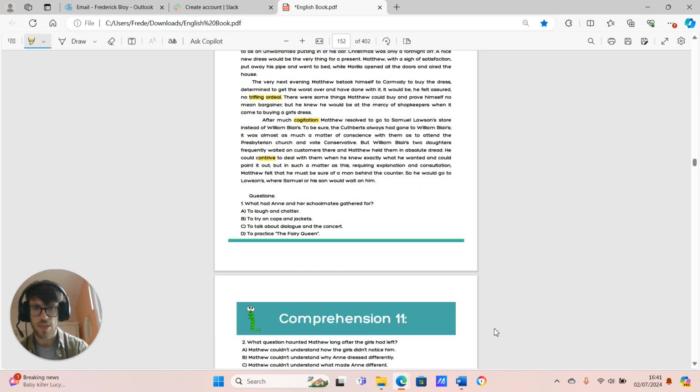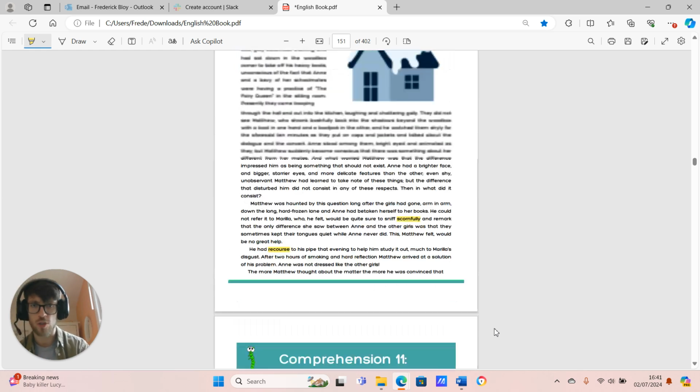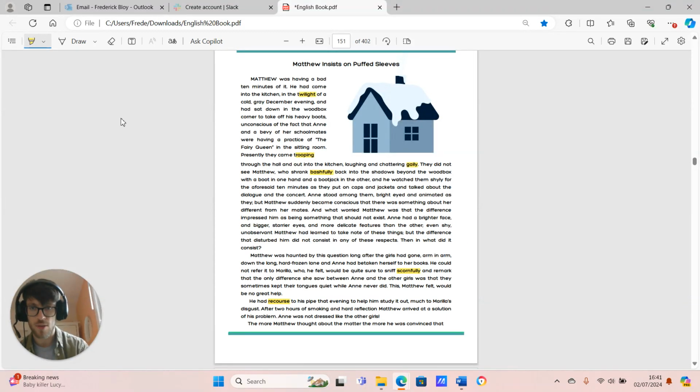So, let's have a look at our questions now. What had Anne and her grandchildren gathered for? Well, remember, comprehension geography, we know that it talks about that group, that bevy, there we go, that bevy of her schoolmates very early on. So we know we're looking in the first paragraph. Why had they gathered?